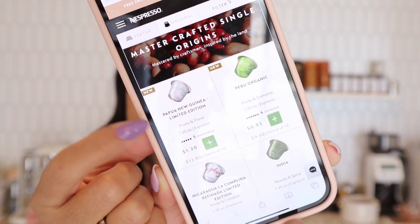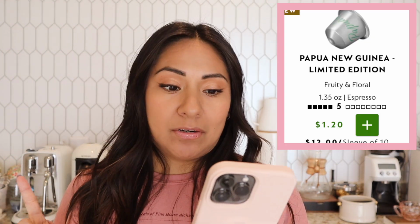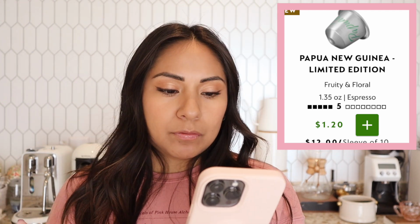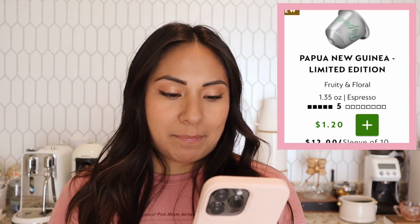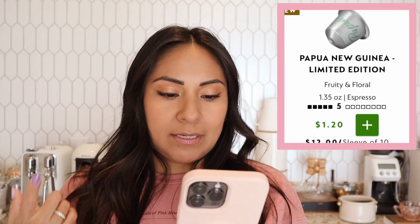But just from looking at their little thumbnail right here, Papua New Guinea is a limited edition capsule. I did not know that. I thought it was going to be permanent, but it's limited edition. It's a fruity and floral type capsule. This one says espresso, but the box says lungo too. I'm sure once you click on it, it'll say that.